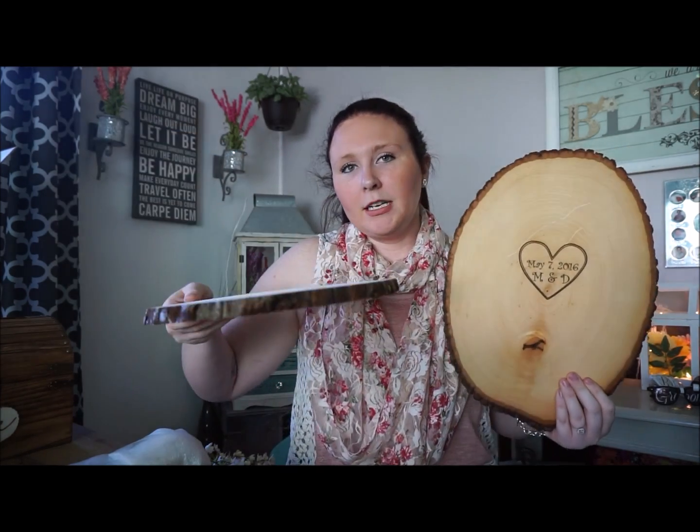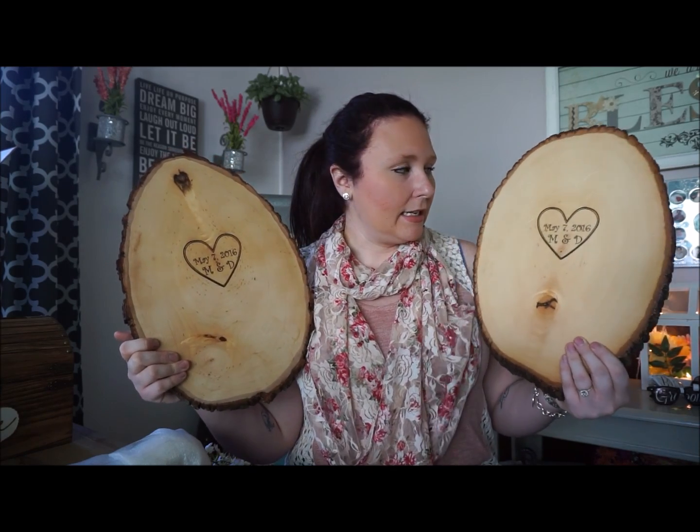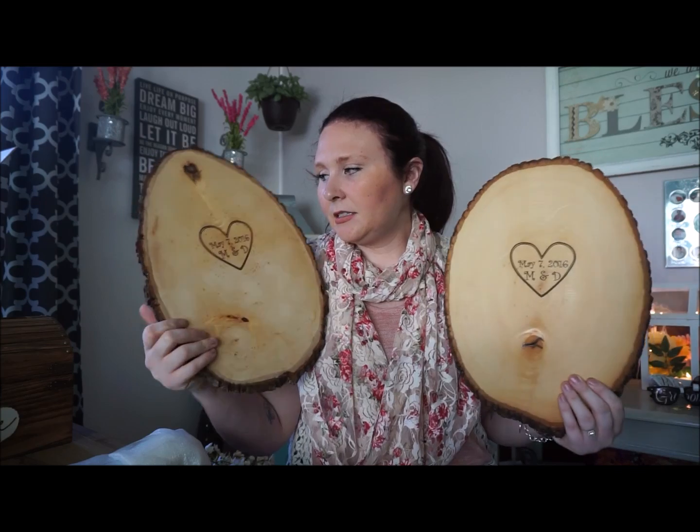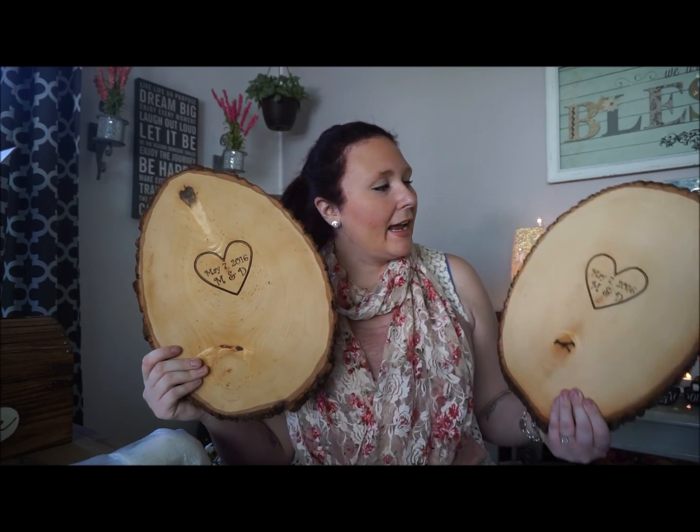And they're just wooden slices, and then on each one it says May 7th, 2016, M&D, and that is in a heart, like an inscribed heart. So I think these are really beautiful, minus the scratch, but luckily the seller was willing to send me a brand new one, and it came scratchless, and I love the personalization and the rusticness of these.